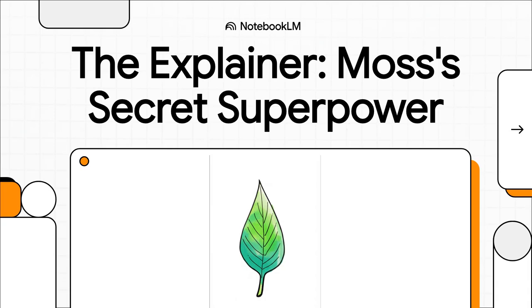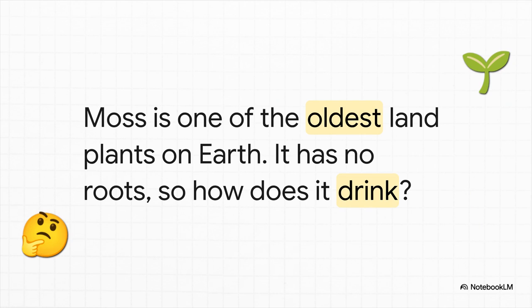You know, we walk past it every single day, probably without even giving it a second thought. But hidden inside one of the planet's oldest plants is this engineering marvel that could actually reshape our future. I'm talking about moss, and it is hiding a secret superpower. I mean, really think about that for a second.